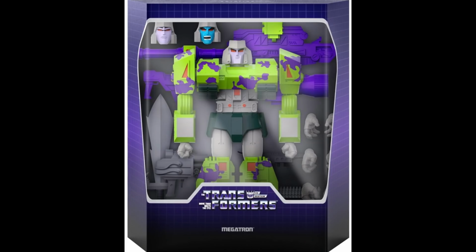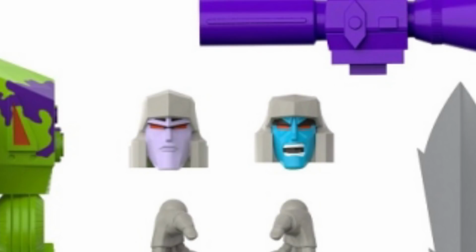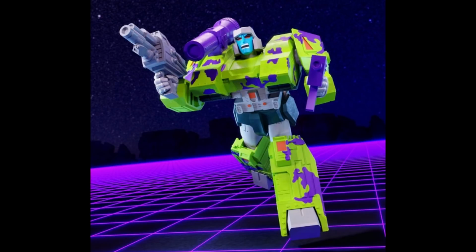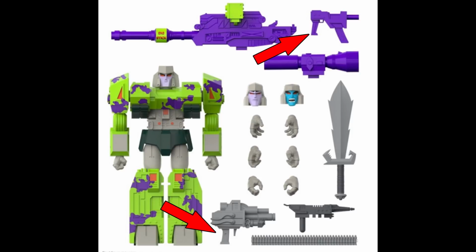Then we have the G2 Megatron, and I just have so many questions. What are these heads? This one clearly has an ab crunch, and those elbows look like they can at least really move, but the shoulders sure don't. And all of these stand so rigidly in the renders, I can't imagine anything other than crap posing. Why do these other two guns have actual handles, and then this one just has a regular peg?